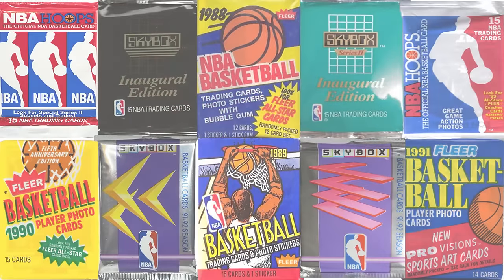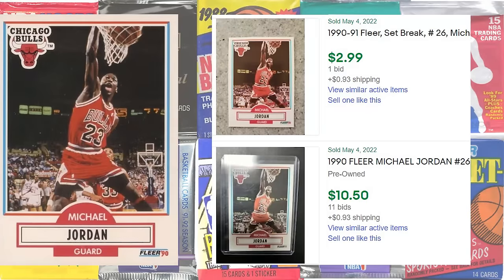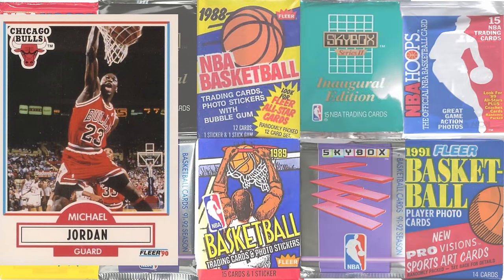We get another iconic Junk Wax era Jordan to kick off the top 5 with this 1990 Fleer, card number 26. Raw sales on eBay range between as low as $2 and as high as $10. The average sale price of a PSA 8 is $16.44, $35.07 for a PSA 9, and $278.61 for a PSA 10. And the record sale of this card comes back in February of 2021, selling for $1,775.